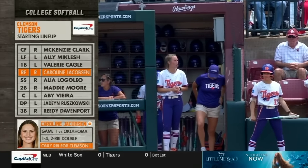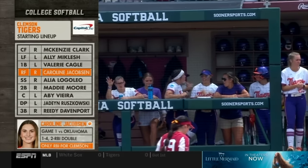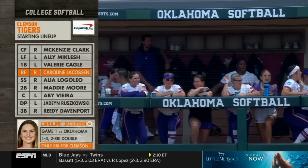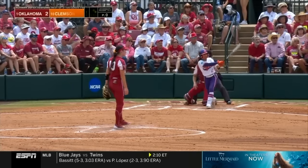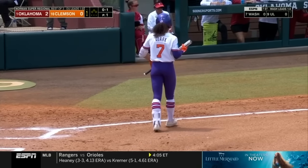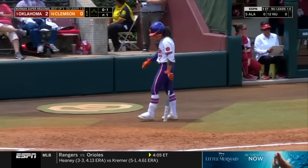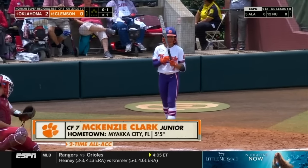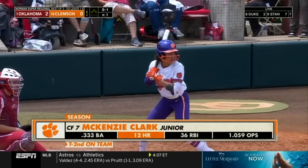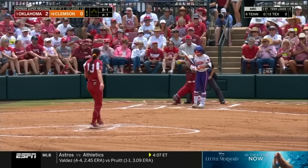And here is the Clemson starting lineup presented by Capital One with Clark, McLish, Cagle at the top of the lineup. And Jacobson was the run producer yesterday. Well, we talked about it was going to come down to the timely piece of hitting with runners in scoring position. And yesterday for Clemson, it was Caroline Jacobson. Line shot by Clark into foul ground for strike one. Clark was 0 for 3 yesterday, was hit by a pitch. Fourth time she's been hit by a pitch in the NCAA tournament. Tries to get on base anyway, anyhow. Down on the count, 0-2.